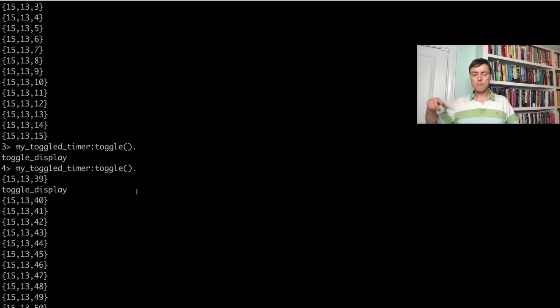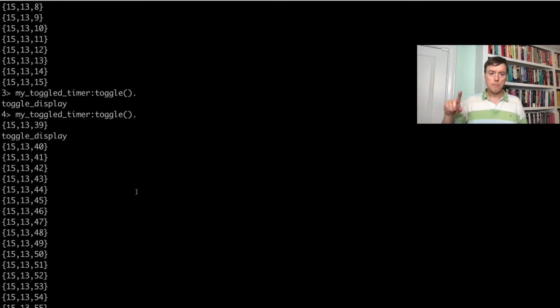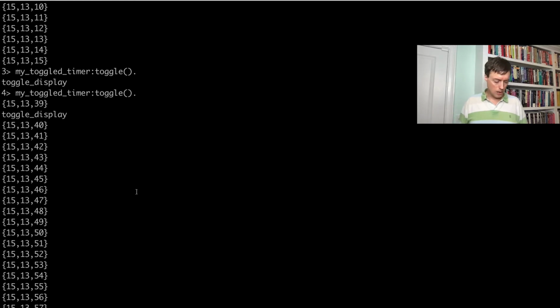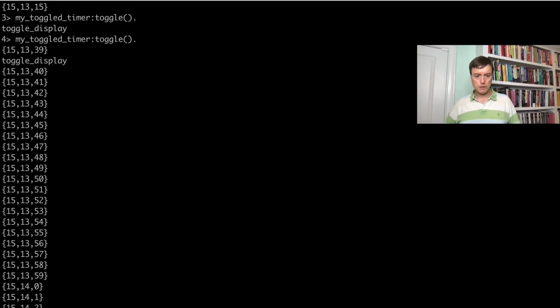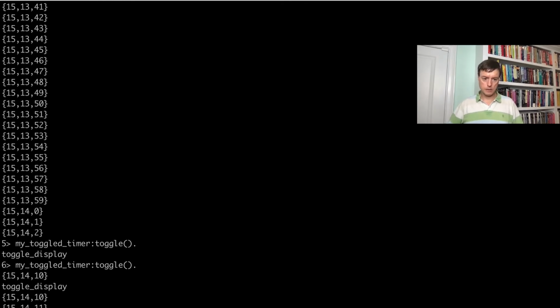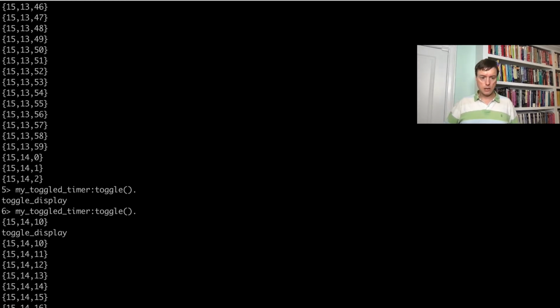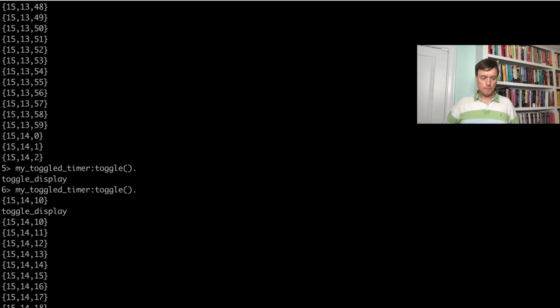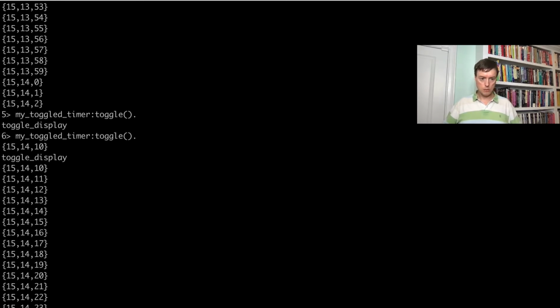So the underlying process continued ticking away every second, but we had basically said, okay, we no longer want to see the messages, don't display them. If we hit toggle again, it'll continue looping and ticking, but it will no longer display. And if I say toggle again, it will start displaying again. So this is a state machine, and you can change the behavior by sending messages to the process.